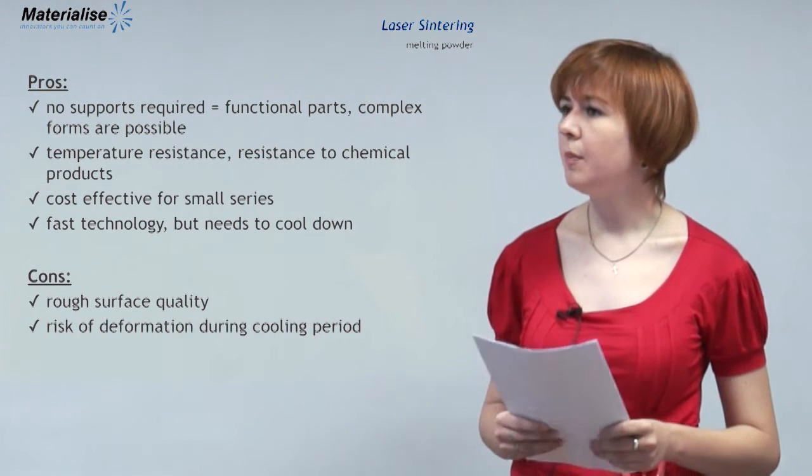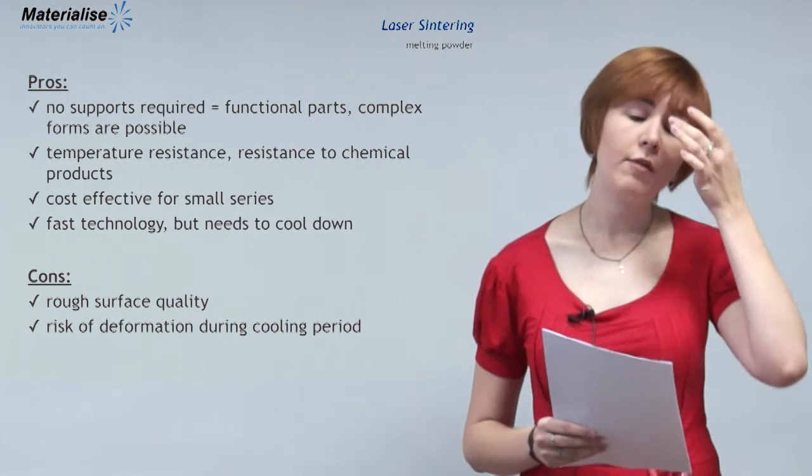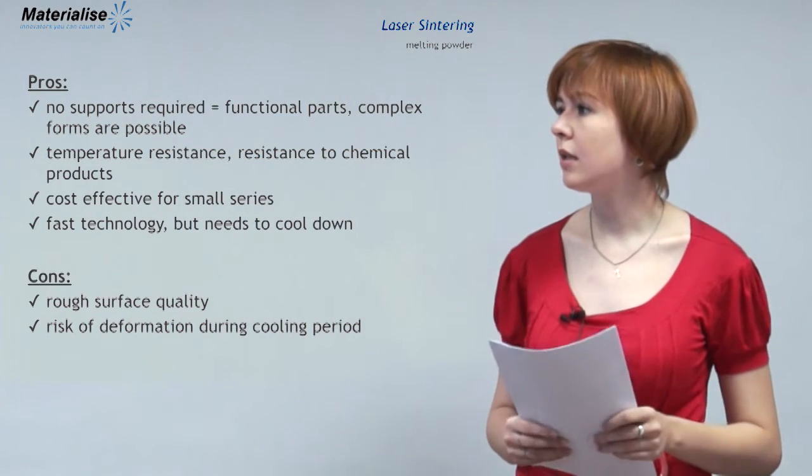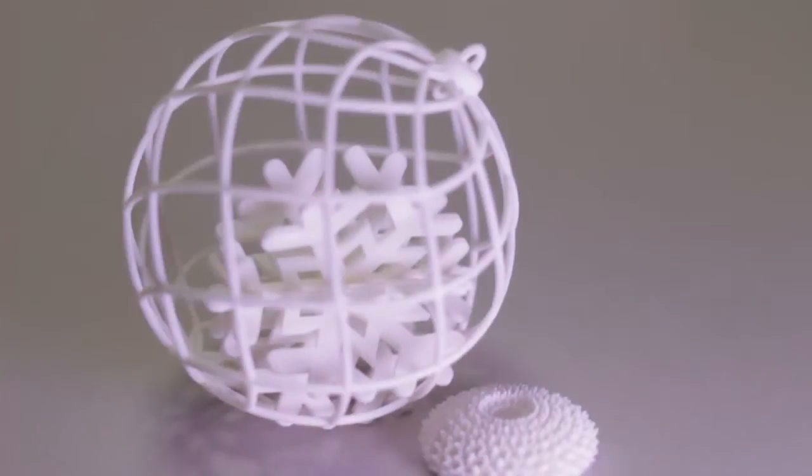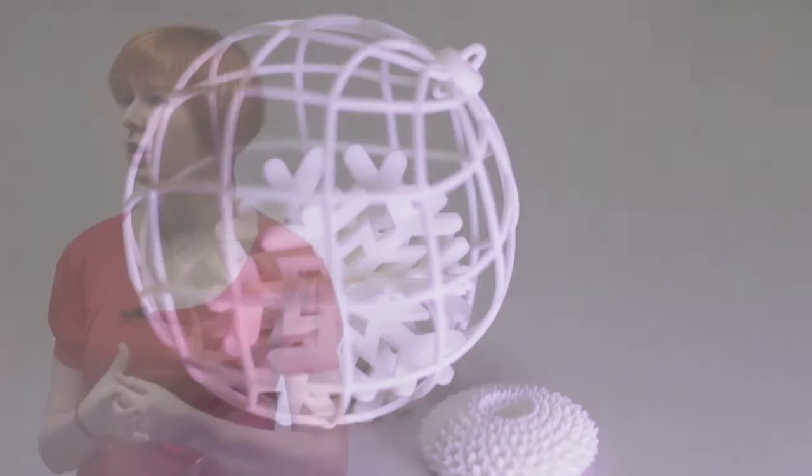There are different materials, and most of them have good temperature resistance and resistance to chemical products. You can see, like this, you have a ball within a ball structure. So, something inside something else. And this is mostly possible with this technology because no support is needed, so we do not have to support this snowflake inside.